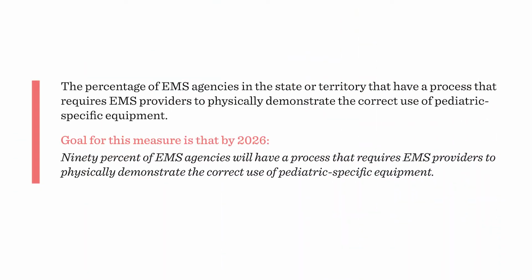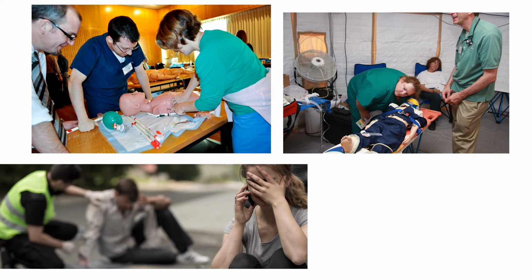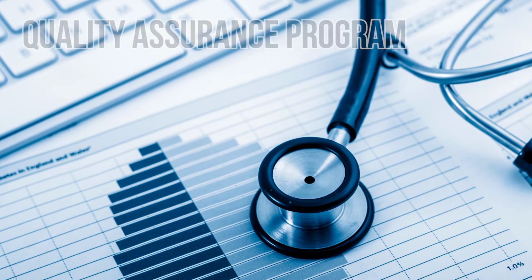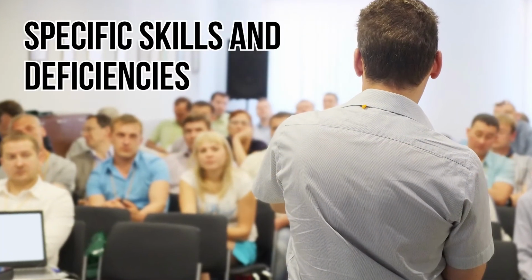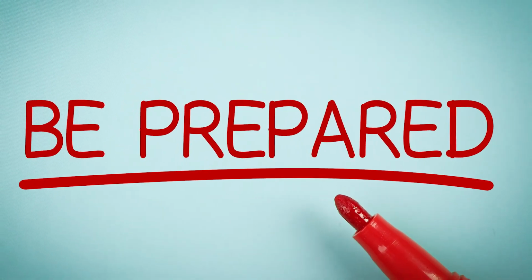The goal for this measure is that by 2026, 90% of EMS agencies will have a process that requires EMS providers to physically demonstrate the correct use of pediatric-specific equipment. Ideally, agencies will use a combination of evaluation methods where providers demonstrate their competency multiple times a year. Frequent skill checking can be a part of a quality assurance or improvement program for an agency. This will allow EMS training officers and educators to target specific skills and deficiencies when developing continued education at their agency to ensure providers are prepared for pediatric emergencies.